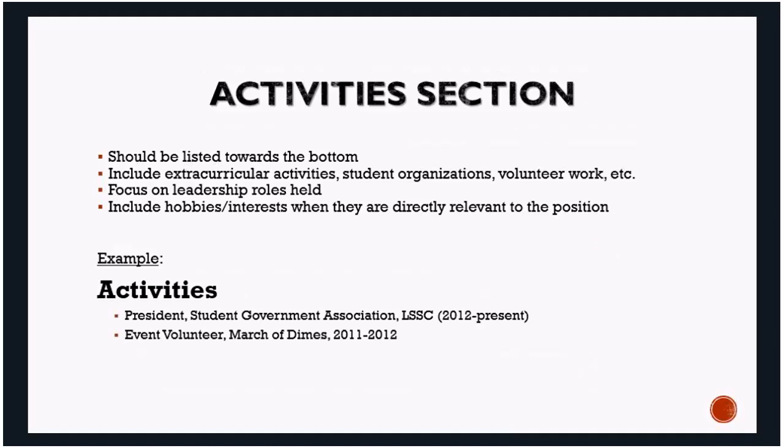An example of how you would list it is if you were president of the Student Government Association, and then you would list the time frame. Or if you were an event volunteer for the March of Dimes, again, you list the dates that you did that.